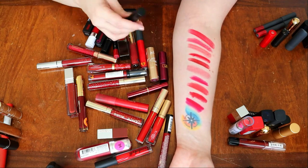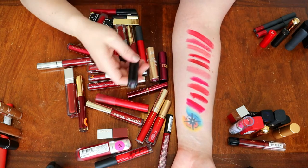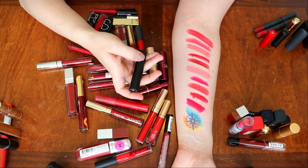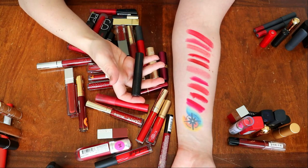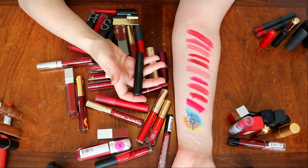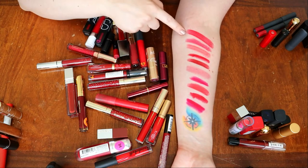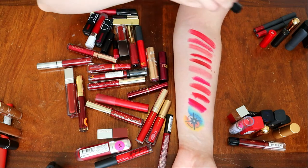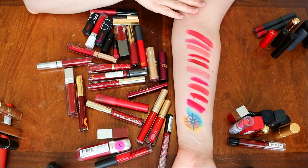And then the last shade right here is from Too Faced. This is in the shade Rebel Heart. And I do like it. This is a very, very old product. I feel like this is at least 5 years old at this point. I remember buying it in a holiday pack, and I feel like that was the year that I got married. So this is not a new product at all. Now, going on, it still looks good. It still smells fine. So I am going to put this in my chopping block pile so that I can see what it looks like on my face.